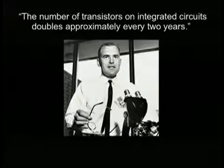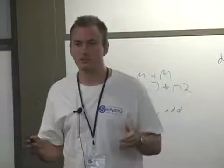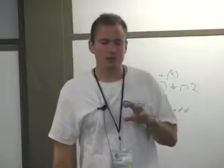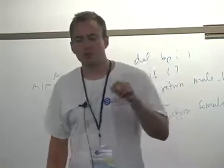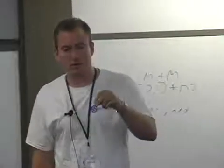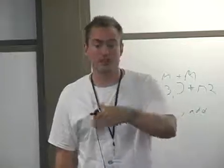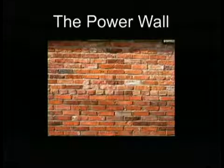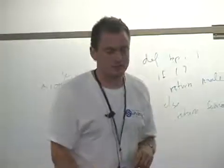Now, this has been a very good thing for performance because it used to mean that we would get double the performance every 2 years without doing anything. We just got faster and faster processors. But somewhere around the Pentium 4, if the trend had continued from that point on, the core temperature of the CPU would have been the same as the surface temperature of the sun today. So we have actually hit what is called the power wall. And you can't really scale performance on a single core by just adding more transistors.